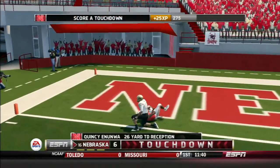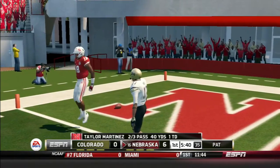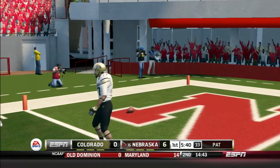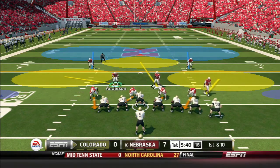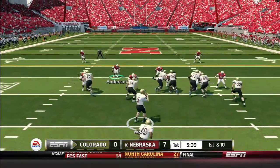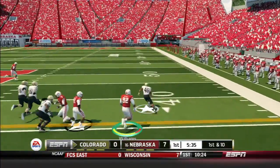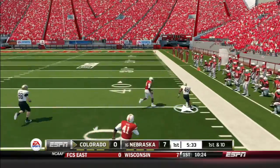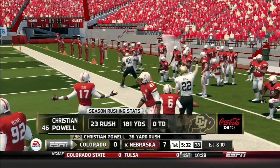Throw caught, touchdown. Field for the first drive. He's to the 40, and they push him out to the 39-yard line. The Buff first down.